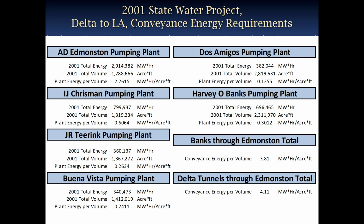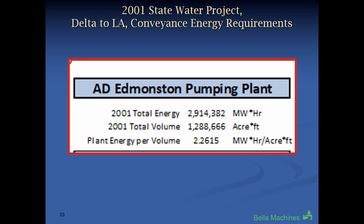The California Aqueduct is part of the State Water Project. Each time that water passes through a pumping plant, it adds to the total energy cost. Most of these pumping plants have an energy per volume, known as E/V, between 0.3 and 0.6 megawatt hours per acre foot. The Edmonston plant is 2.26 megawatt hours per acre foot. Edmonston is the energy equalizer between conveyance and desalination in Southern California.